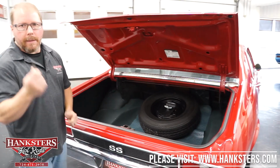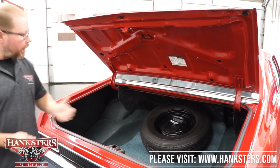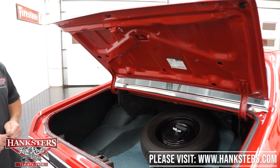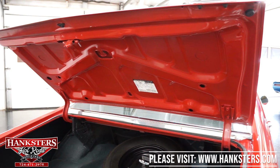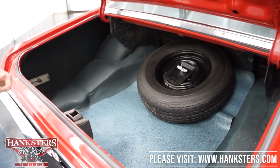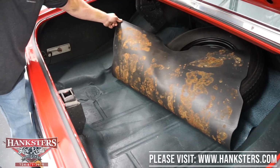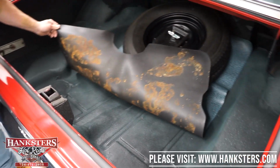So as we open it up, first off, the key does work in the lock. Latches and everything work. Hinges and spring all work. As you can see, it's holding its own self up there. The underside of the trunk lid painted the same color as the exterior of the car. Inside the trunk here, well, you can see this thing is just in excellent condition. There's no patching whatsoever. All of your drain plugs are in there installed.